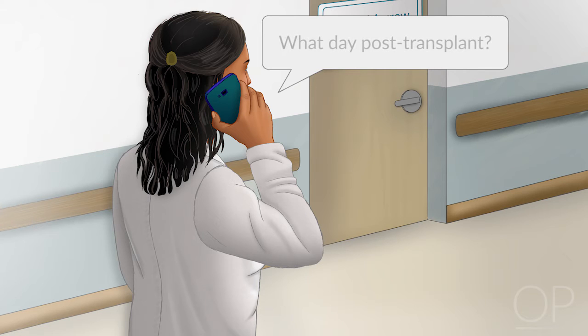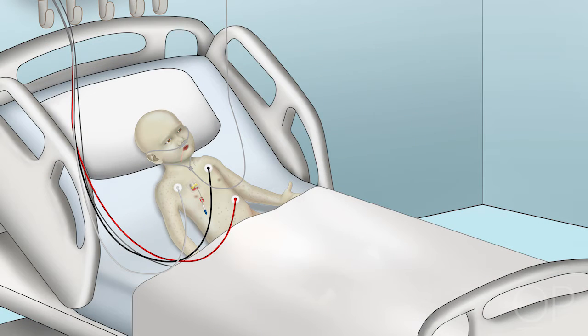You want to know what day they are post-transplant. Are they very early post-transplant, where they have no neutrophil engraftment, or are they now months after transplant and were admitted for another problem? And then what antibiotics are they on at this moment, and when did they receive those drugs?